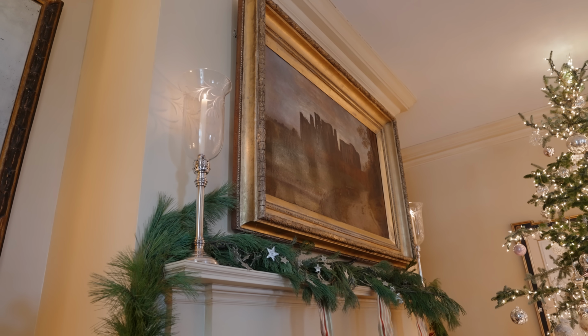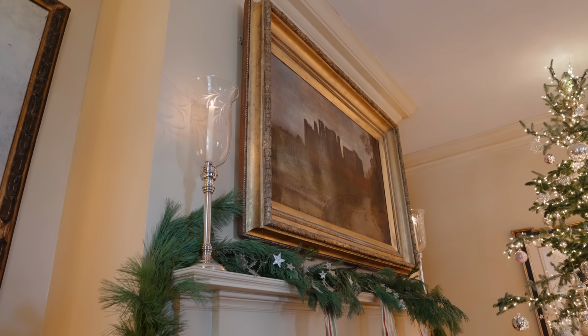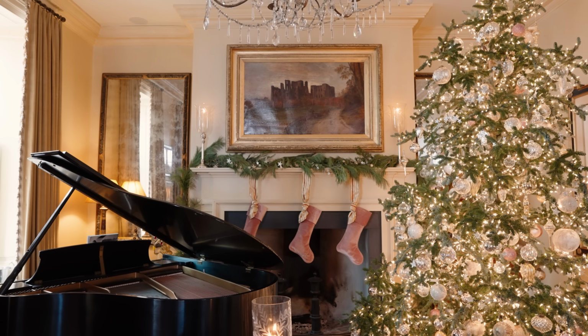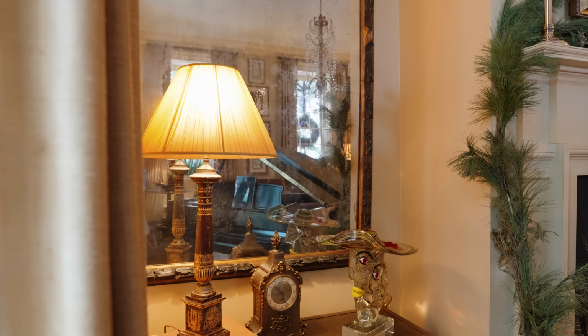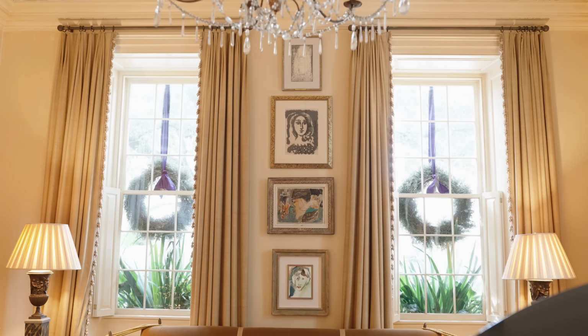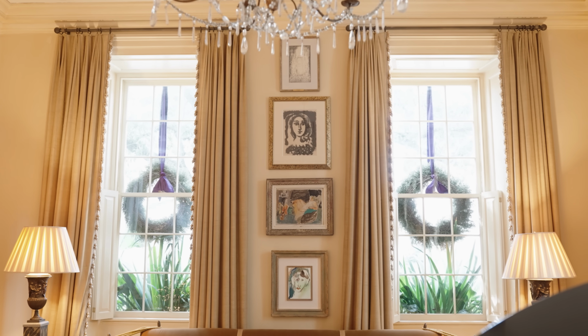We have a painting I picked up in Ireland that's very, very old, probably 1700s, of a castle from about the 11th century. And then, of course, Jaimie, if you gave her the option, she would cover every piece of the wall with art, and I love what she's done here with this vertical display.